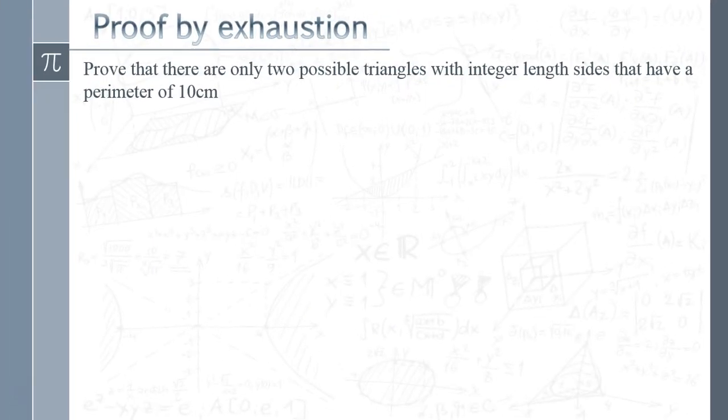The previous one was fairly obvious because you had a list of numbers to check. In a slightly different type of proof by exhaustion, let's have a look at this one. So we've got to prove there are only two possible triangles with integer length sides that have a perimeter of 10 centimeters. So this one seems a little bit more open-ended, but again, a logical approach will get us to where we need to go.